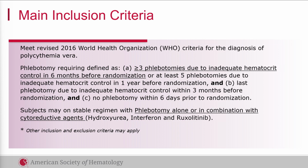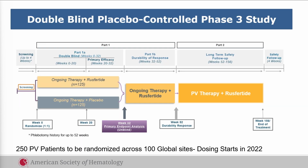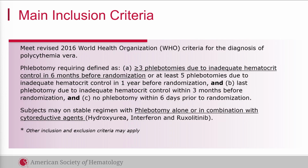And this is basically the study, I'm trying to go back, the study that is ongoing right now, and it will be randomizing 250 patients to the ongoing therapy plus rusfertide or placebo. Everybody then will channel into an open label study drug, and then an extension 20-week period to see if indeed this drug will result in reducing phlebotomy requirement for this patient population, and of course, looking at reduction in total symptom score.